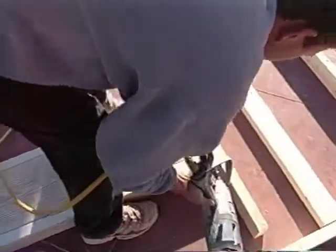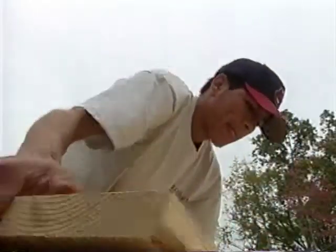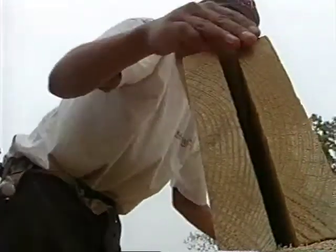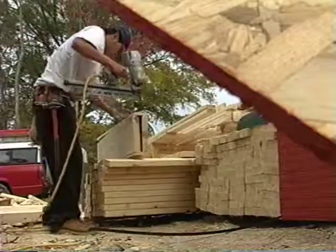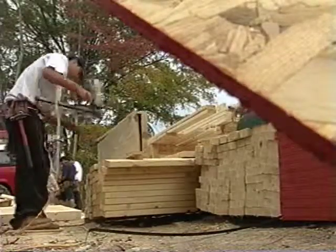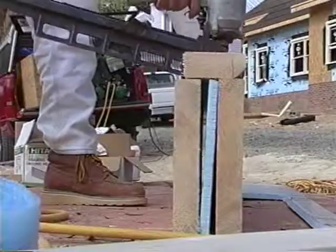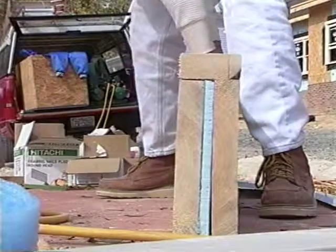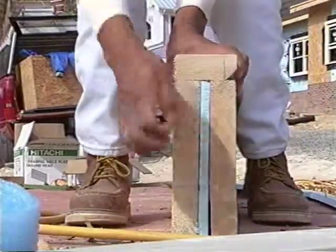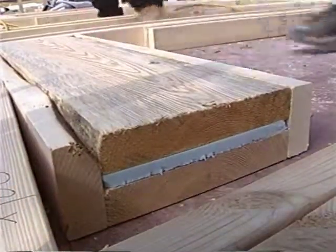Headers over windows and doors are also potential comfort problems. As a rule, two 2x10s are attached to a king stud, leaving a gap in between the two boards. As we know, wood is not a good insulator, and so this can create comfort problems. By placing a piece of insulated sheathing in between the 2x10s, it increases the R value of this header from R3 to R6. This is very easy to do and requires little additional material.